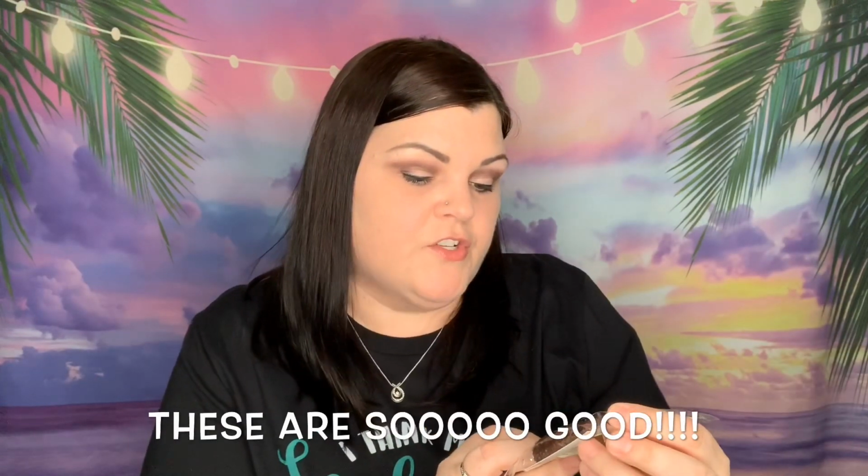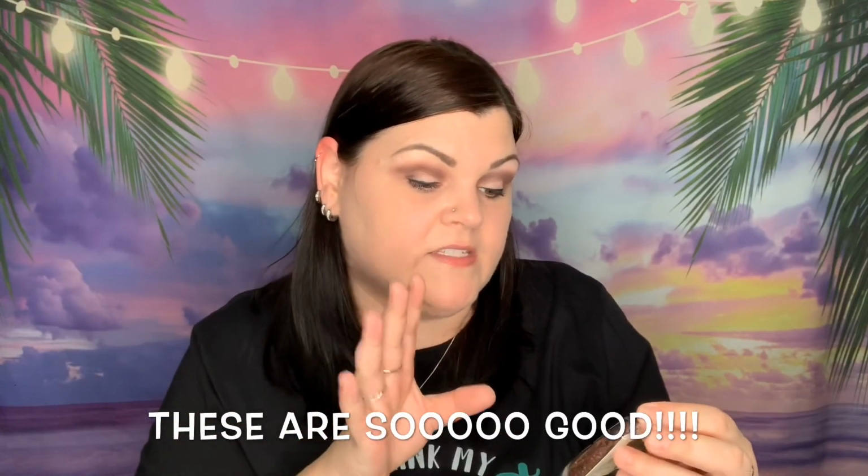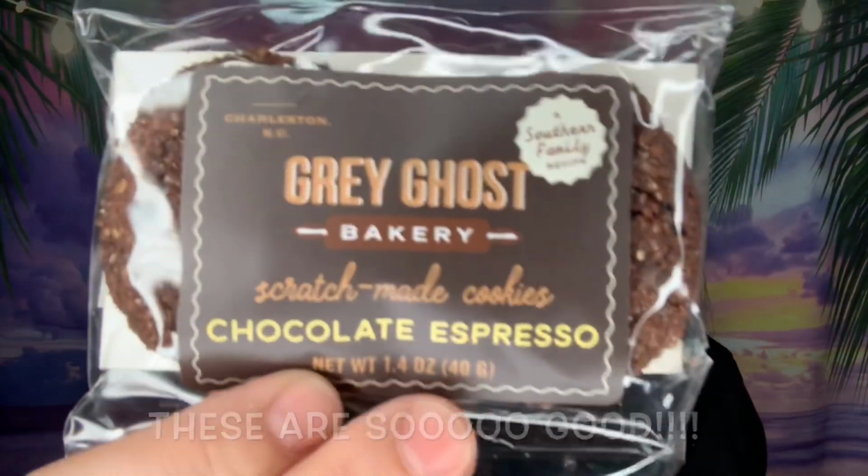And then the last one in here is greyghostbakery.com. Scratch made cookies, chocolate espresso. Oh, yes, a Southern favorite recipe. Oh my goodness. Those sound and look amazing. And they are soft. I don't want to like crunch them, but they are really soft.